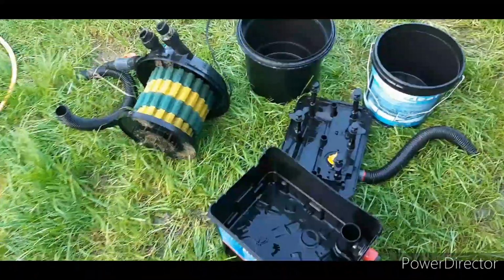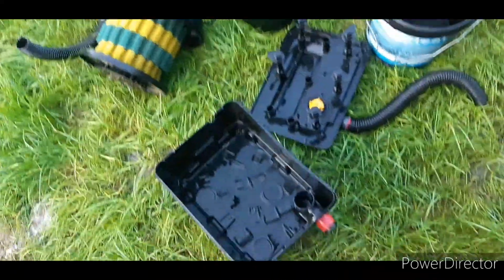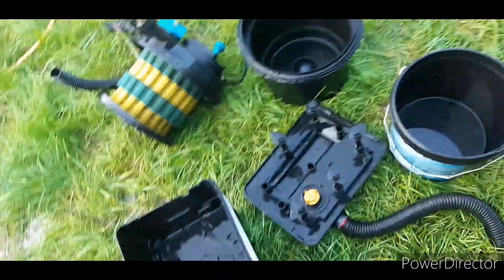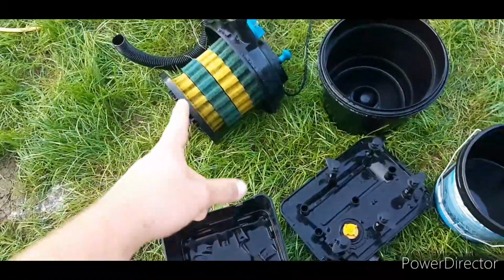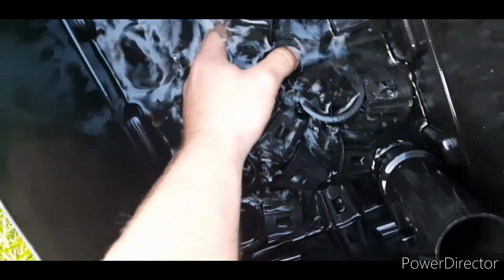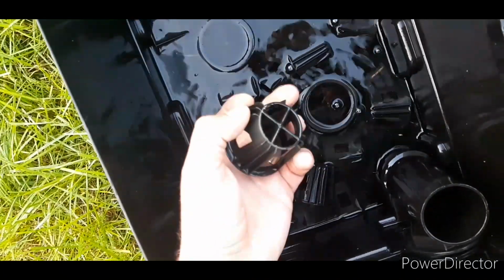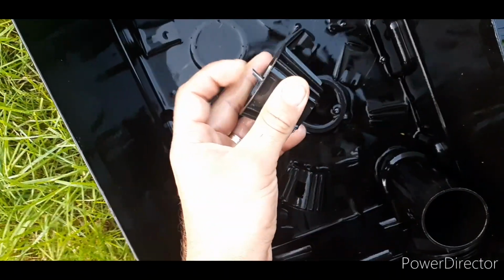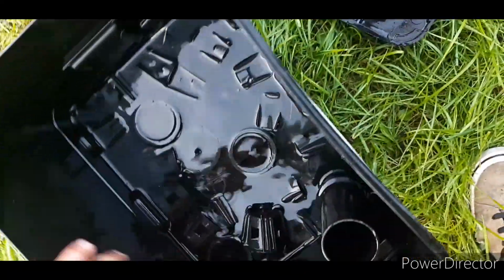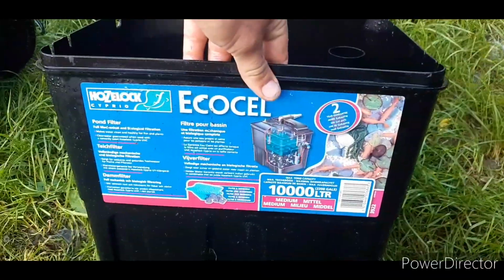Alright, so I'm just cleaning all my filters out and everything as I've been closing down the pond. I haven't finished yet. I've still got all the sponges and everything to do, and washing around all my bios. This is some bio stuff. It ain't great stuff that come with this hose lock eco cell.